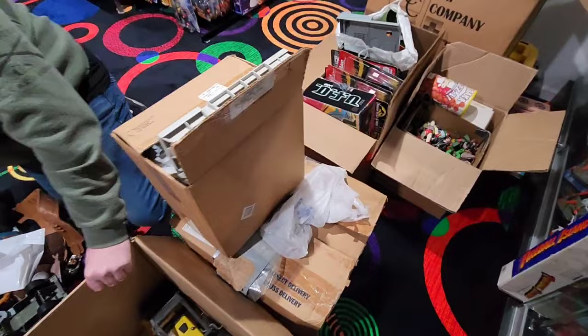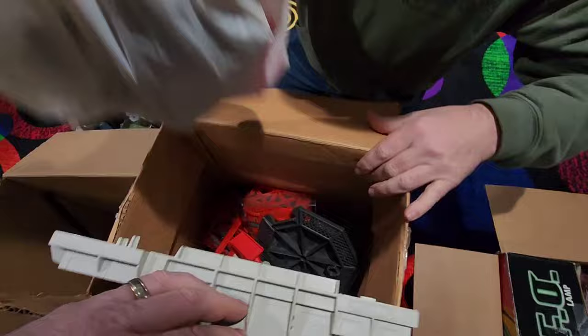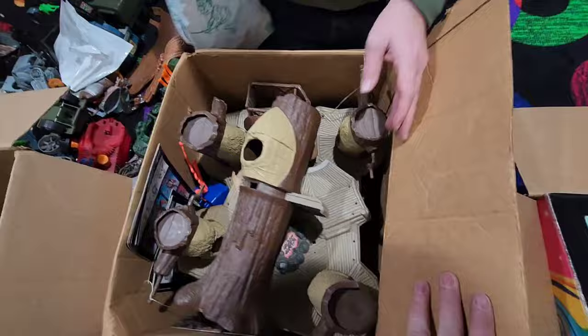All right, what else we got? Let's see. He said this was the tactical battle platform. He said he thought it was complete. So we'll see. Yeah. That's the least exciting G.I. Joe base. Yeah, it might be complete. All right. This is easier with two people. So there's multiple Ewok villages in here. Bummer. And we got, looks like a lot of the pieces. Yeah, most of them look like they're in there. What's underneath here? Oh, we got comic books.